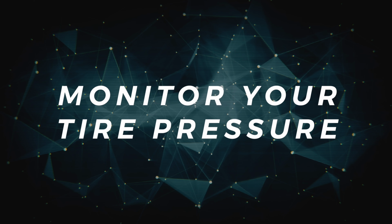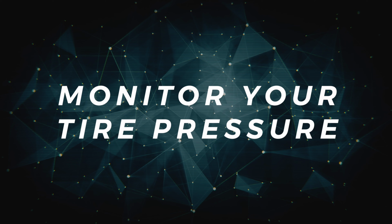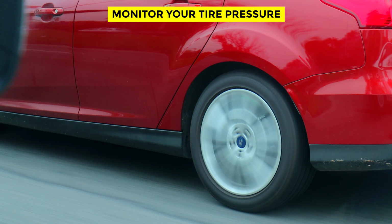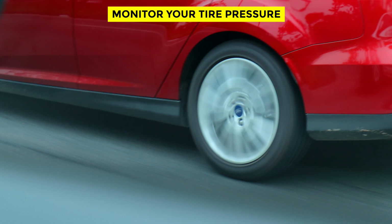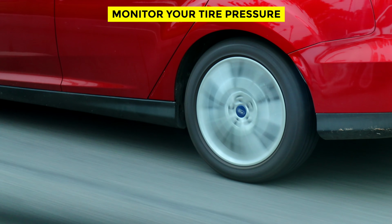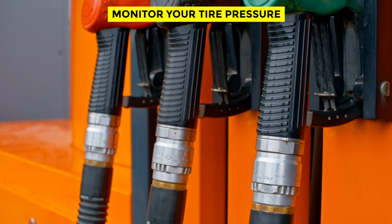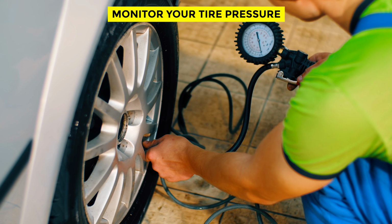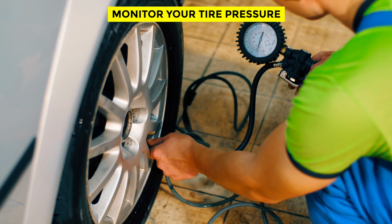Monitor your tire pressure. Expert mechanics worldwide all come to the conclusion that the overall condition of your car tires can lead to an upsurge in the consumption of fuel. For the drivers who have experienced just a pinch of how much they daily spend on fuel just because of tires not properly inflated, know that monitoring the pressure of your tires is a top priority.